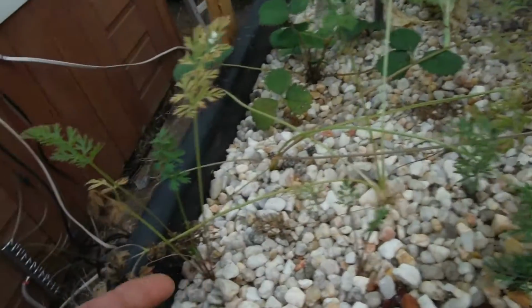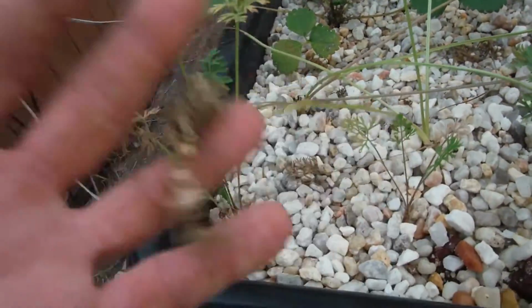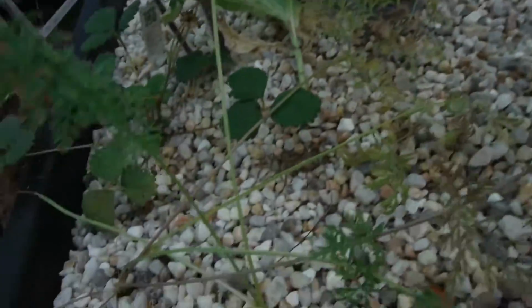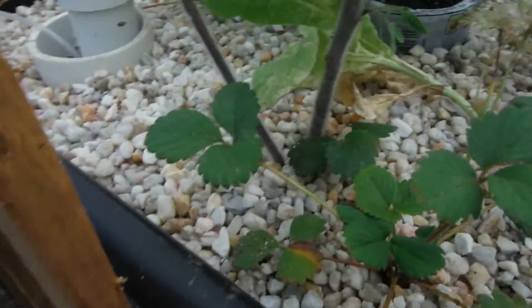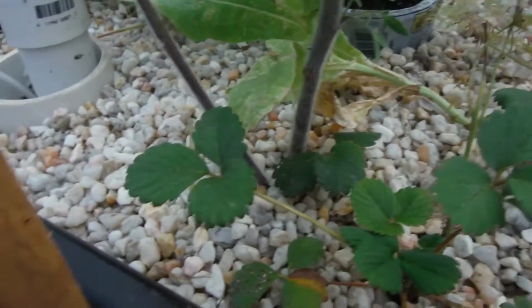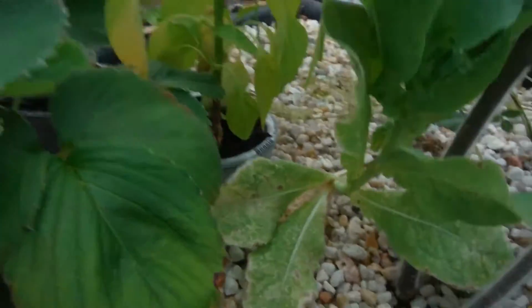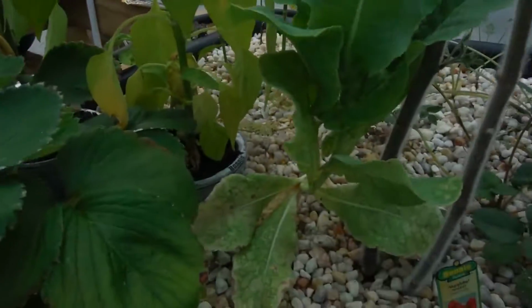Right up front, a bunch of carrots, looking half decent, a couple crappy looking leaves like this, but also pretty decent looking leaves like that. So whatever, just let them grow, do their thing. One of my Lauren strawberries, looking half decent, liking the new growth here, popping right up. My lettuce right next to it, one of the only ones left in any of the systems.